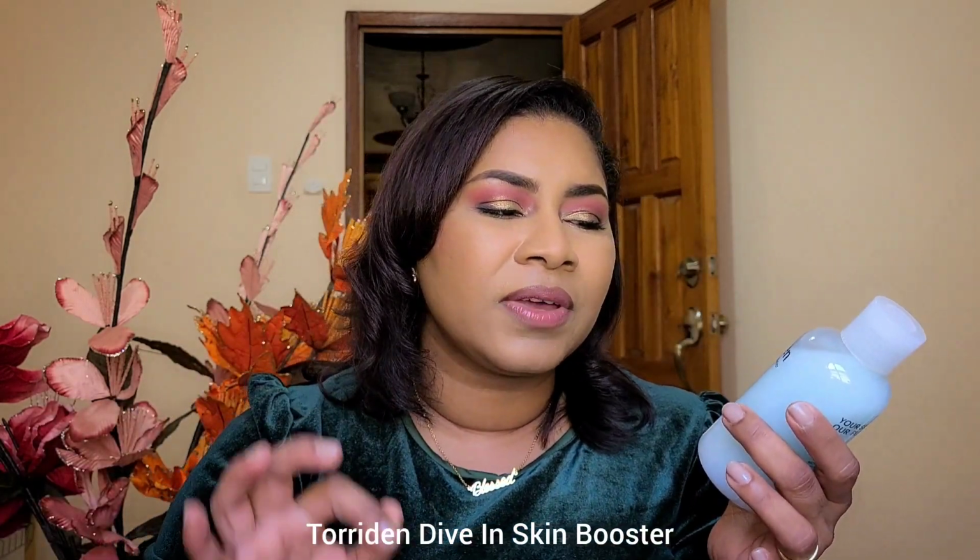Now, this bottle might look like it's very full, but I want you to keep in mind that I have gone through so many smaller ones of this, and I finally decided to get the bigger one because I think I'm obsessed enough with it that it warrants a big bottle in my skincare collection. And this is from a brand called Trinidad. I don't know if you've ever heard about it, but this is their Dive-In Skin Booster.